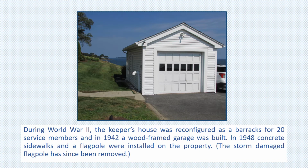During World War II, the keeper's house was reconfigured as a barracks for 20 service members, and in 1942, a wood-framed garage was built. In 1948, concrete sidewalks and a flagpole were installed on the property. The storm-damaged flagpole has since been removed.